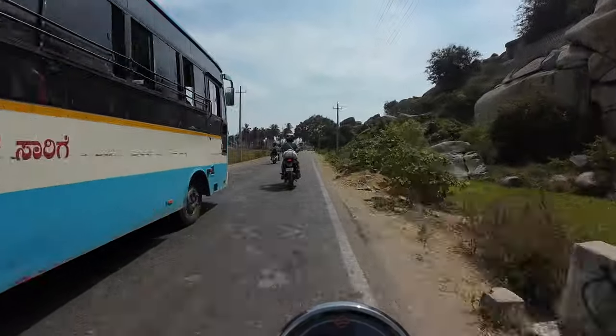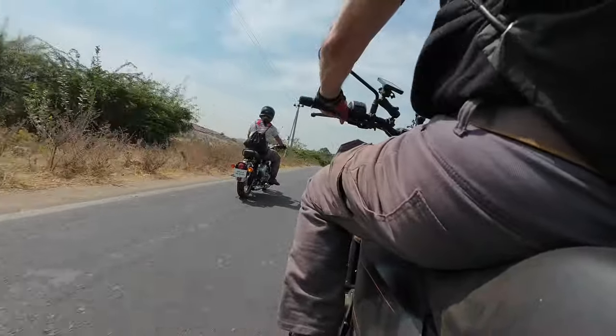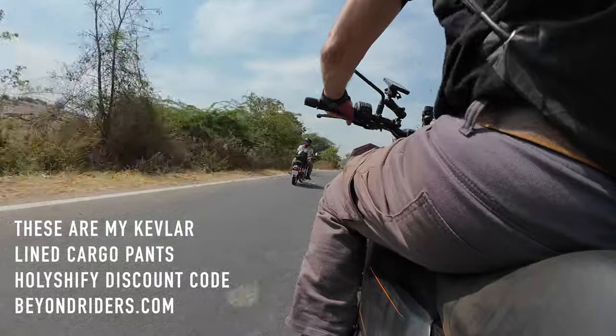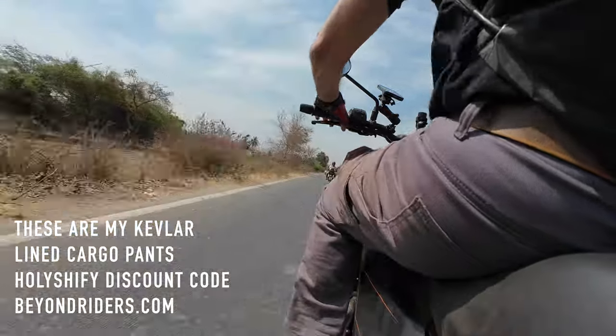Whenever you pass, you need to use your horn, letting him know that you're coming through. Riding here really needs a lot of attention and a lot of focus. Traffic is crazy. It's not high speeds over here, but it's the rule of the jungle.